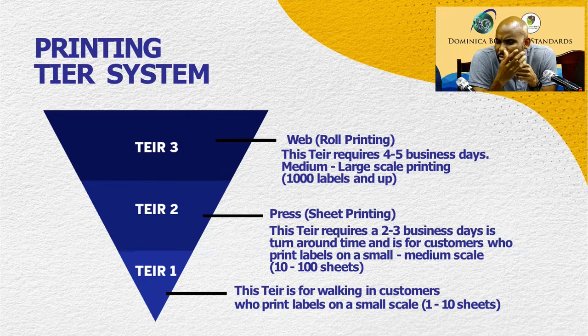Between 10 to 100 sheets, because we usually do not price on labels, but on sheets, because every label has a different size, different cut, so we usually price on sheets. So tier two is for medium scale, when you start to increase your production. And then we have the larger scale, which is the web printing. That is medium to large scale printing, 1,000 labels and up. You get your labels on the roll.